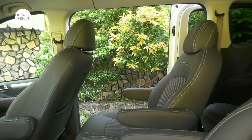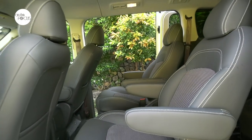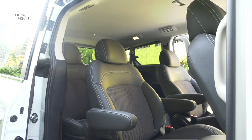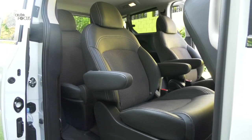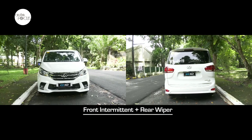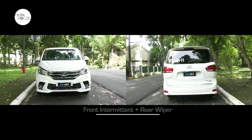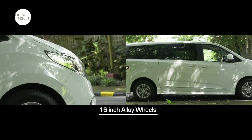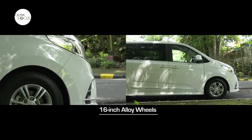Moreover, the dual sliding doors make it easier for passengers to go in and out of the G10. It's also worth mentioning that these sliding doors make the G10 considered as a minivan. Other exterior features of the G10 include front intermittent plus rear wiper, an electrically adjustable exterior mirror with side turn lamp. Top it all off with 16-inch alloy wheels and the G10 is ready to go.